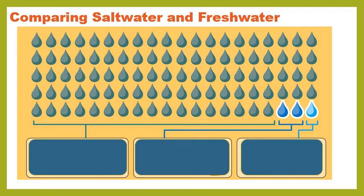We're going to take a minute to compare salt water and fresh water. And we're going to do this using this diagram of water drops. So you're going to see that the majority of water drops are this kind of dark blue color, with the exception of the last 3 drops that I have circled in white. And you see that 2 are a little bit lighter blue, and then the last drop is quite a light baby blue. Okay, so let's see if we can interpret this diagram or get information out of it.